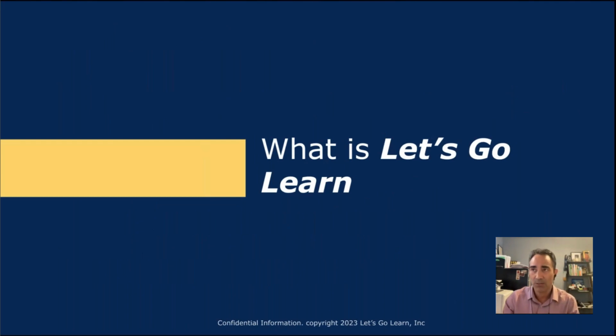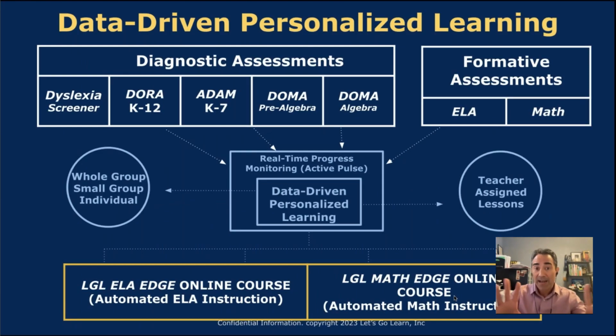What is Let's Go Learn? At our heart, we are a diagnostic assessment system. You look across the top band there, we have a reading and math assessment. Now, I can't stress this enough. Our assessments are hardcore diagnostic. They're granular. If you take an assessment, you really break things down for the students and find out exactly where they're strong and weak, exactly their instructional points and present levels. That's really important.